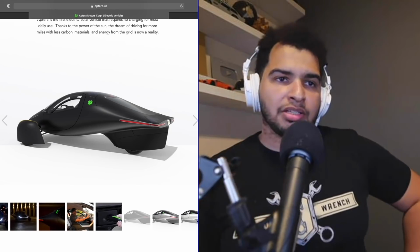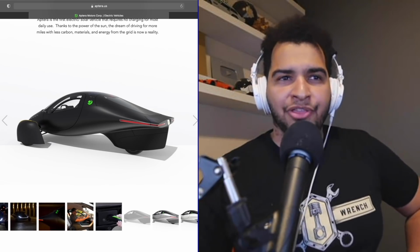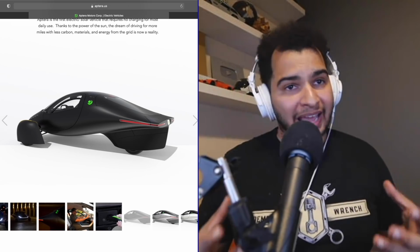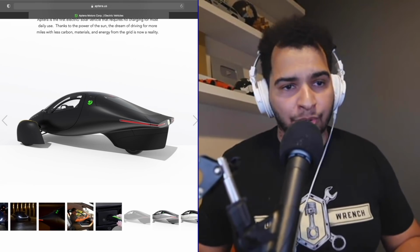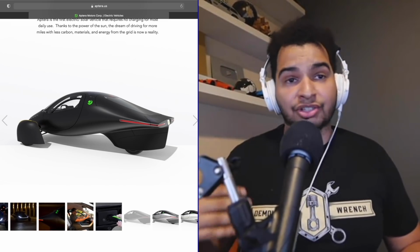So I'm going to make a little video about doing the math on what the cross section of the solar panels is and what the average yield for a solar panel would be in energy, and seeing if that can actually propel this car for as long as they say it can. I don't think it can. I don't think they have any working prototypes. They certainly don't have any production. They don't have any way of bringing this car to market.